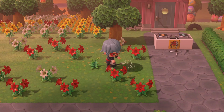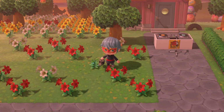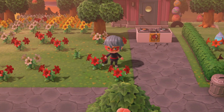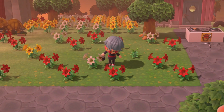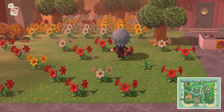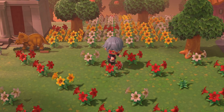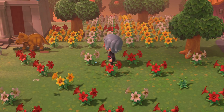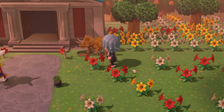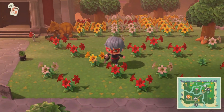Okay. This is how we're going to get more pink lilies, which I'm very excited about. Hey, Bonnie fan. How you doing this evening? Gonna water these lilies to get more lilies, because that's how growing stuff works. Kinda. Not really. Gonna water this stuff.